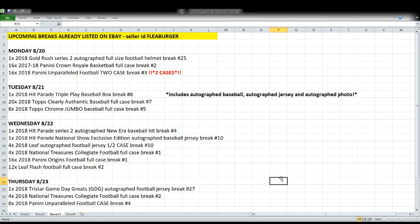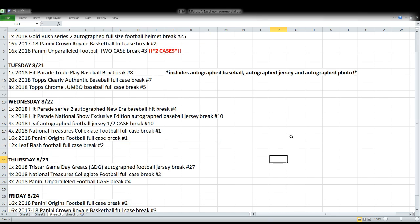What we're looking at right now is just a list of the breaks that are coming up. This stuff is already listed on eBay. I put new stuff up just about every night, and it tends to run in a 5-day period. So tomorrow night, we're going to open a Gold Rush Series 2 autograph football helmet, a second case of Crown Royal basketball, which I have to say the first case was a lot of fun.